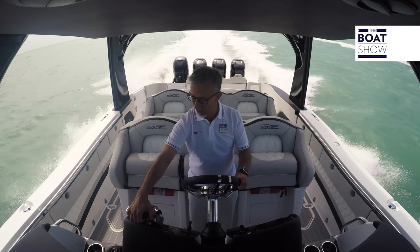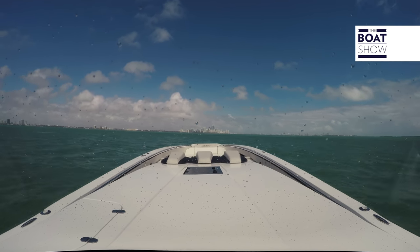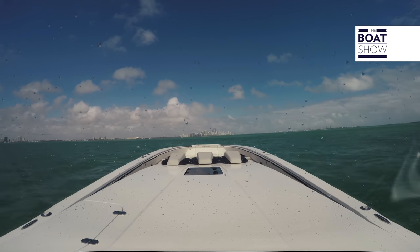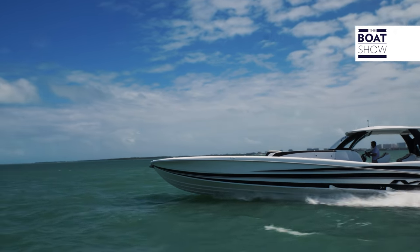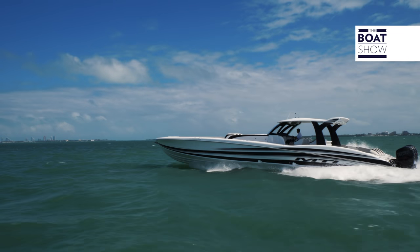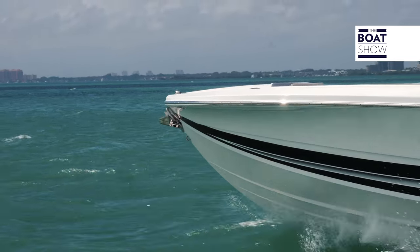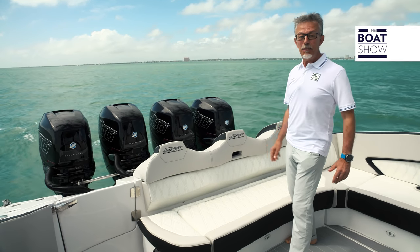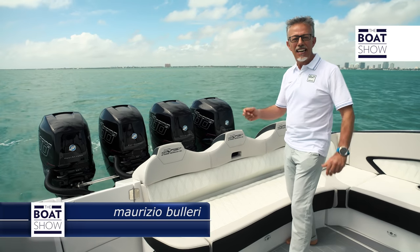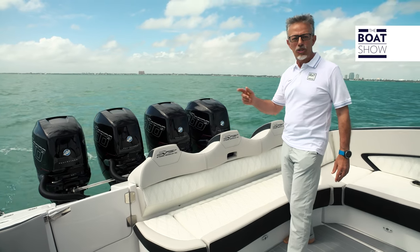Oh, fantastic. 58 knots. I didn't believe that 1,600 horses could make such a large boat go so fast. This is the result of the technology and capabilities of Marine Technology Incorporated.